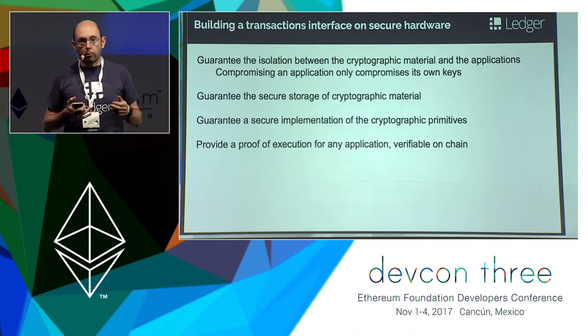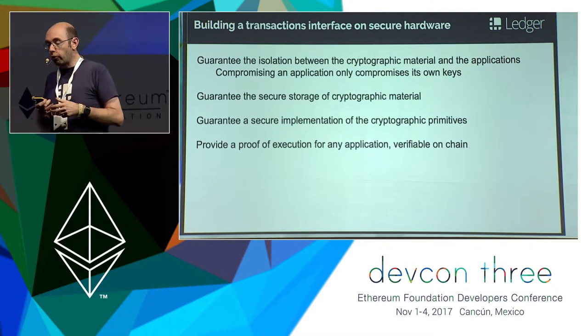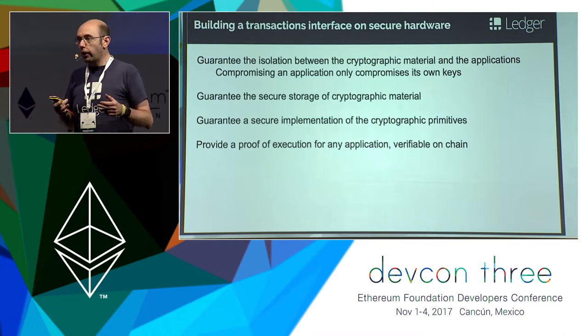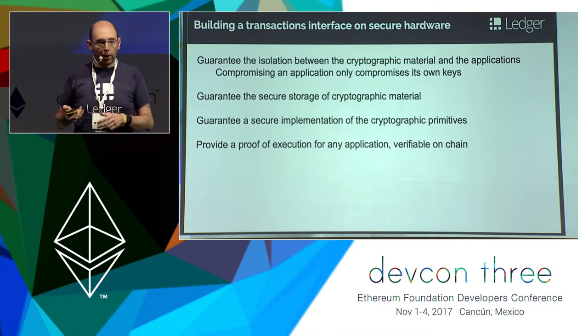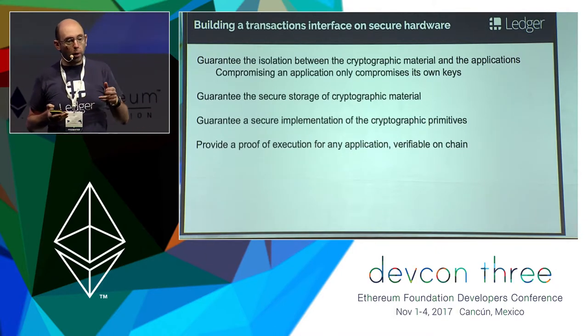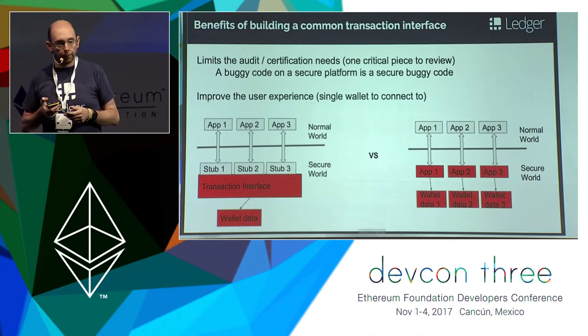And on top of that, because we are running in a world with smart contracts, we want to provide a way to authenticate this on-chain. So typically, we want to be able to prove on-chain that we are running the right application on the right platform. And now we'll see how to implement those different components on different hardware and the consequences.